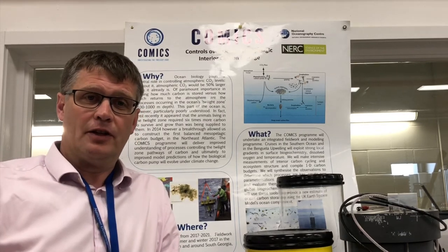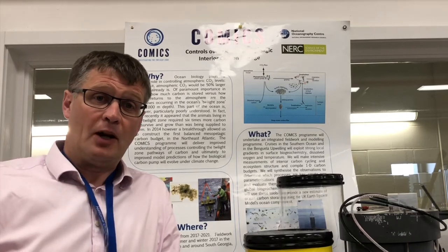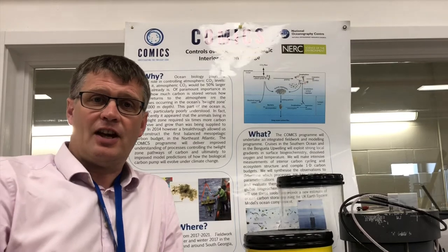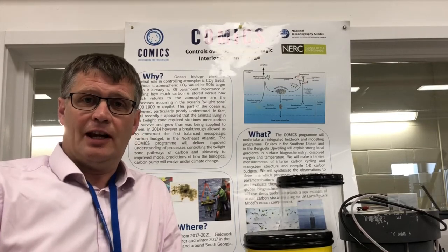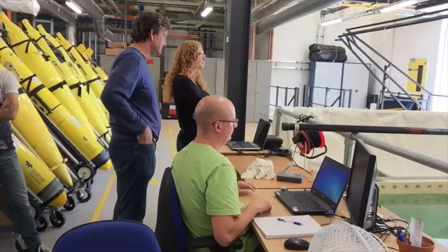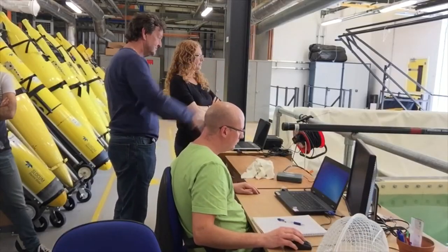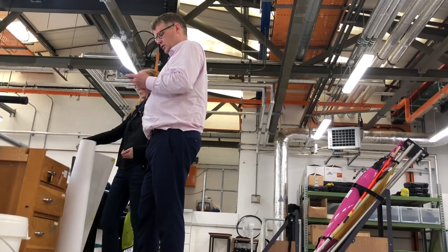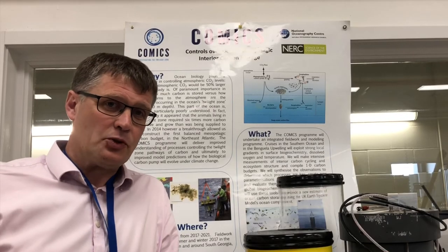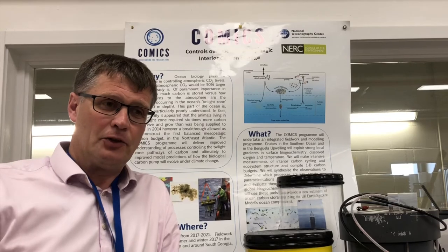The second part of the fieldwork programme is an expedition to the Benguela upwelling, which my colleague Stephanie Henson is leading. That sails in about 2 to 3 weeks out of Walvis Bay in Namibia. So right now they're at the stage of buying equipment, getting people's flights sorted out, preparing the final details of the work programme. And it's really, really exciting to watch all that work coming together up and down our corridor.